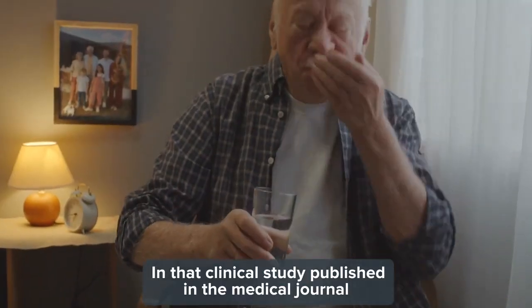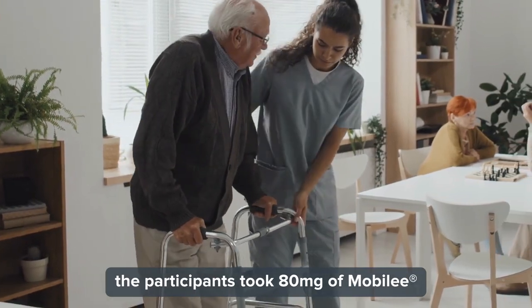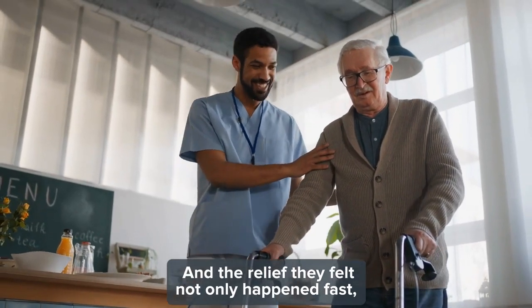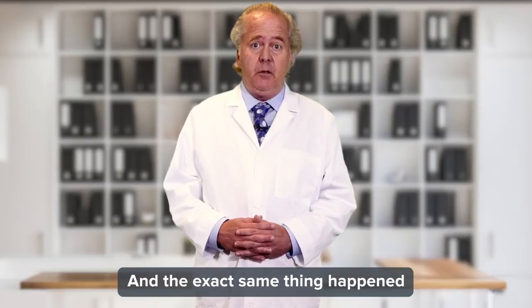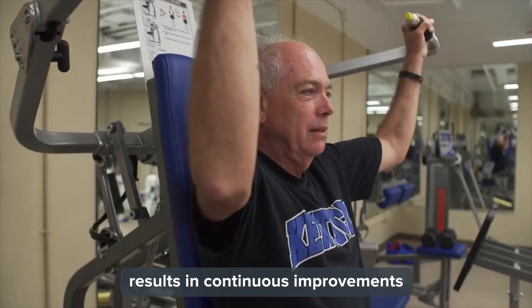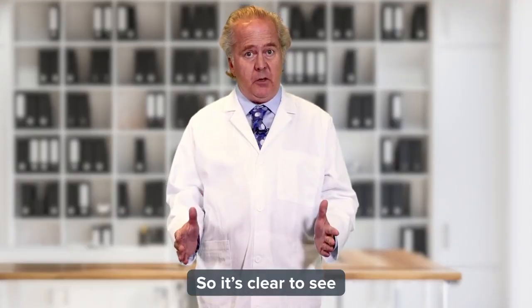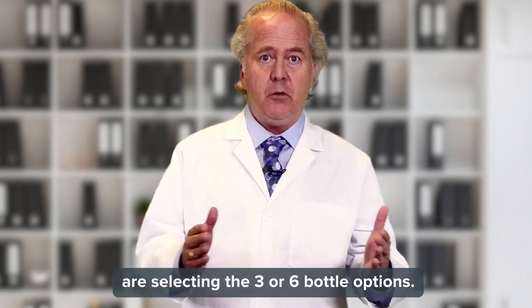Remember, in that clinical study published in the medical journal Clinical Nutrition Supplements, the participants took 80 milligrams of Mobility every day for 6 months. And the relief they felt not only happened fast, but kept on improving month after month for the entire 6-month trial. And the exact same thing happened in the other Mobility trials too, as well as pycnogenol, where countless studies have shown that continuous use results in continuous improvements in joint comfort and joint function. So it's clear to see that the longer you take Joint Genesis, the more effective it becomes. And that's why most new customers are selecting the 3 or 6 bottle options.